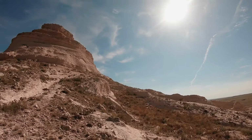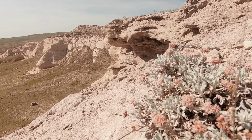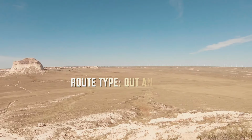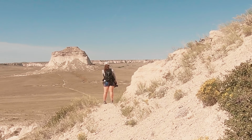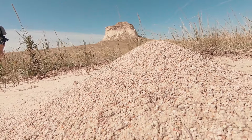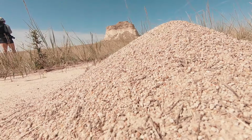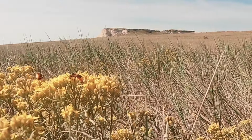We just got done checking out the final butte, and we sat in the shade for a while and had a snack, and had a little bit of extra water. It's really peaceful out here, really, really quiet. But now we're gonna hit the trail again and head back through the rest of the buttes.